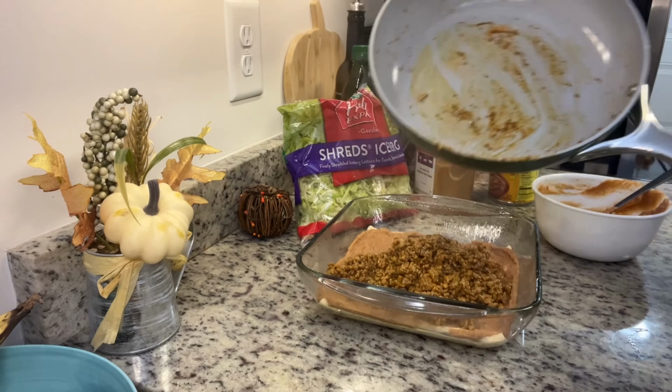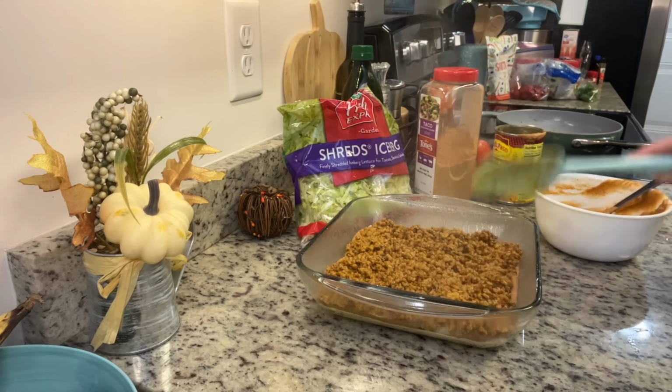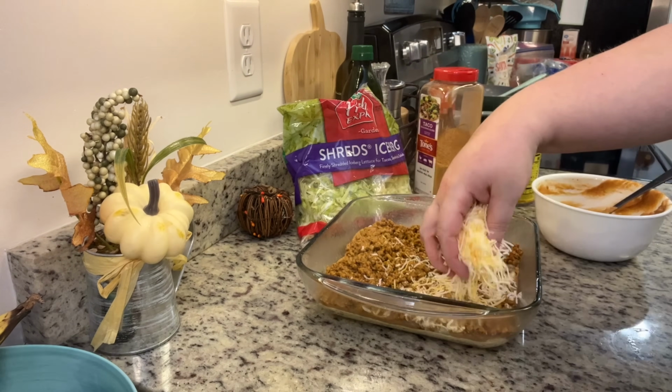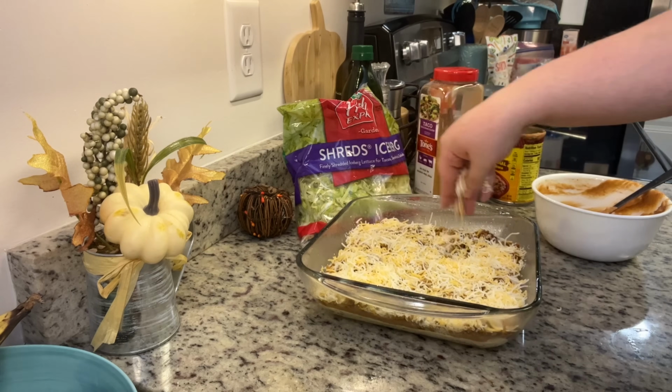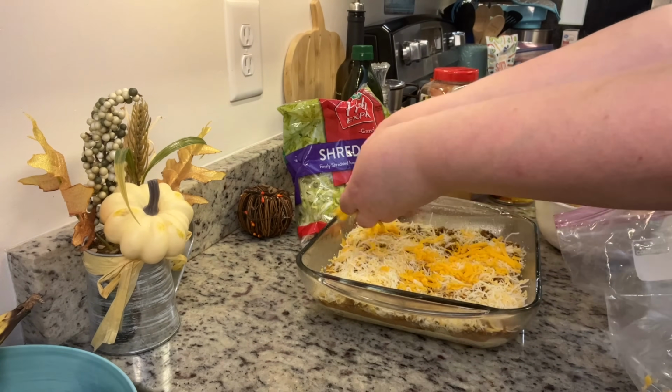Next, I'm adding my taco meat. I'm just going to spread that out into an even layer. And then last but not least, we're going to add our cheese. You can use whatever cheese you prefer. I've got this Fiesta blend on hand that I need to use up, so I'm going to use that, as well as just a little handful of shredded cheddar cheese. Again, just using what I've got on hand that needs to be used up.